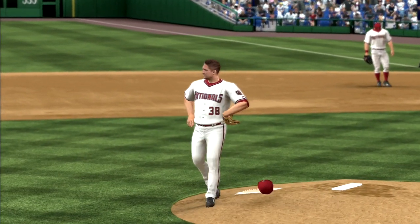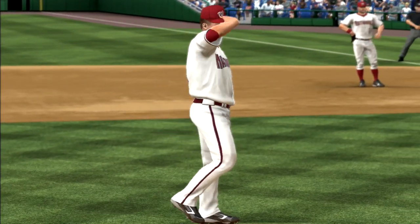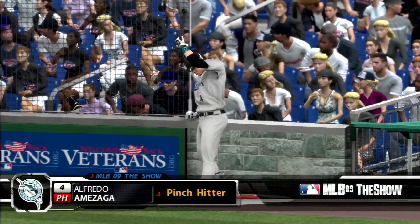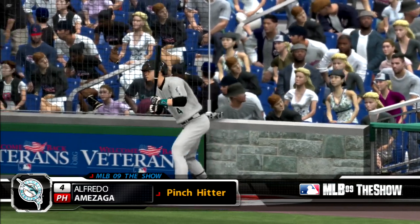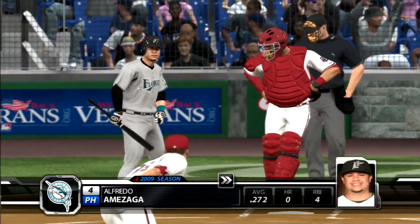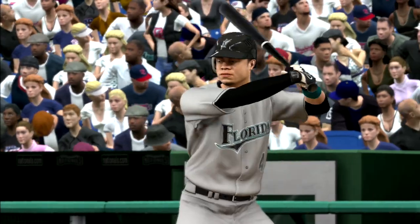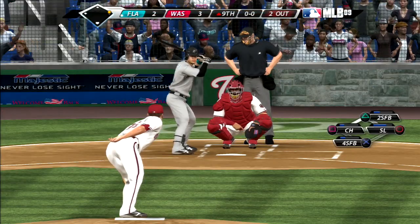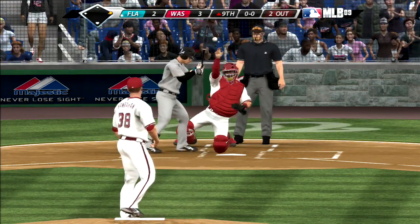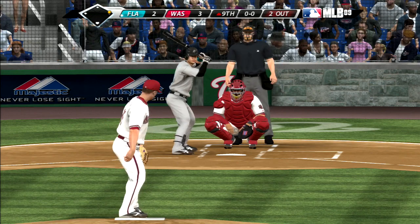And he's saying, give me a break. I mean, that's right there. I'll tell you, though, complaining like that's only going to make that strike zone tighter. Alfredo Amezaga will pinch hit here, and he's the potential tying run. Fastball misses here to start the at-bat. It's 1-0. And when you're down 3-2 late, you've really got to up the focus at the plate.